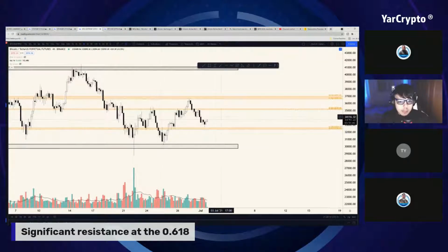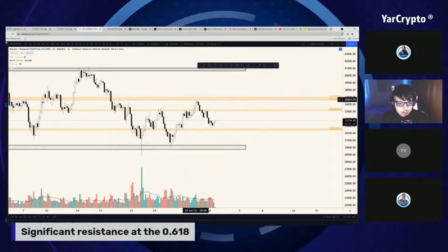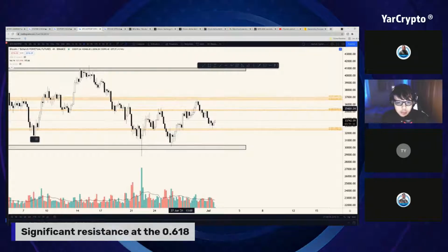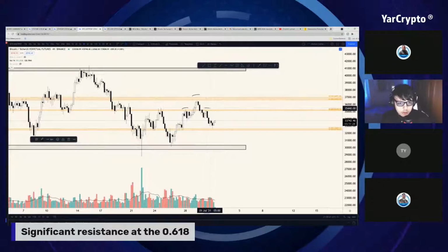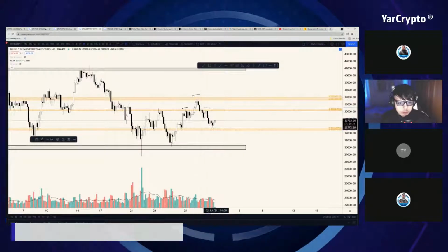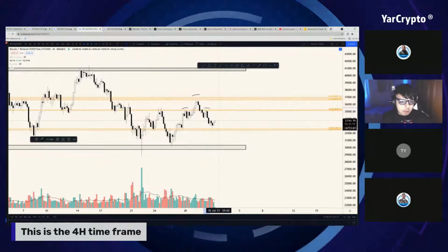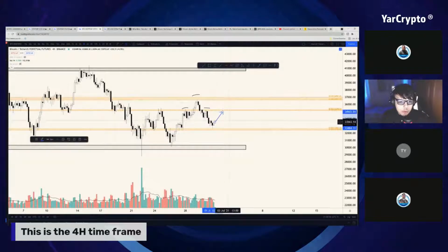Obviously, if you guys remember, we have been following this head and shoulders pattern that we saw yesterday, and it actually played out as well. This shoulder, head, and shoulder here is playing out right now to the downside. We may have bounced on this support so far, and we are getting ready to actually retest the 35k again. We're going to have to see how that plays out in the next few hours.